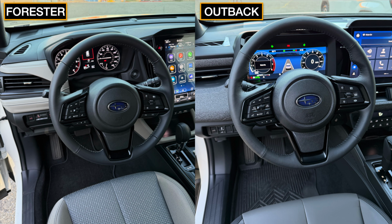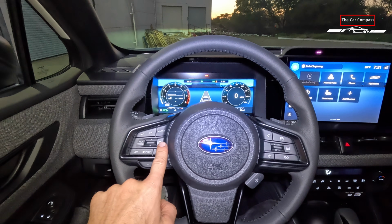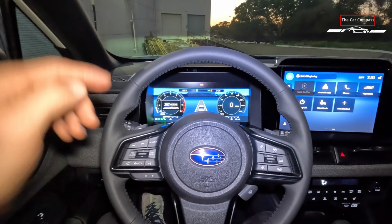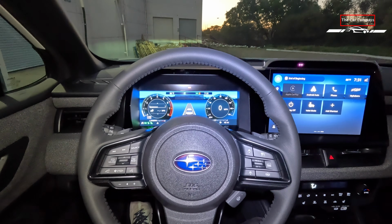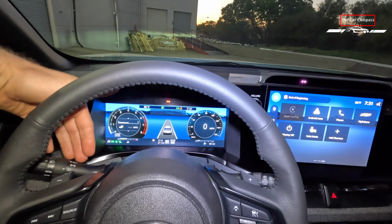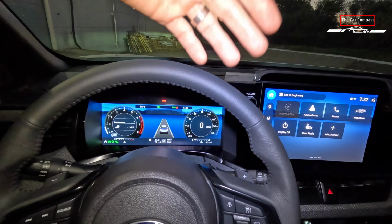And now the steering wheel, this is very similar with pretty much the same controls. You do have the trip reset button here, extra for the Outback, and you do have the X mode right there, extra for the Outback. That cluster and that infotainment screen, amazing quality. And this is the heated steering wheel button right here. They both come with paddle shifters, and they both have the same levers for the light and fog lights and for the windshield wiper on the right side.